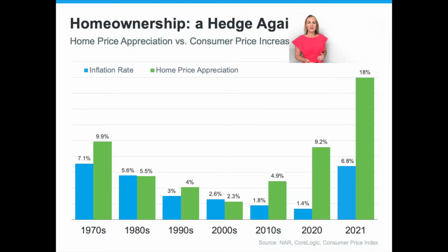We all know that high inflation is here to stay for a few years. The question most homeowners are asking is, how does inflation affect the value of my home? Looking back over the past 5 decades, this chart put out by CoreLogic and NAR shows the correlation between consumer price index, which is inflation, and home price appreciation. And as you can see, home values broke even or outpaced inflation by significant percentages over the past 50 years. Based on historical data, we should see home value continue to rise, protecting your wealth.